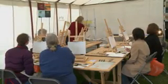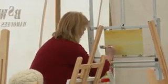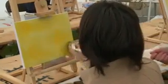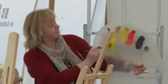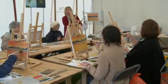You can learn to paint here too. Some of these people can't paint at all, but Linda's a great teacher. By the end of the lesson, they can all paint a little bit.